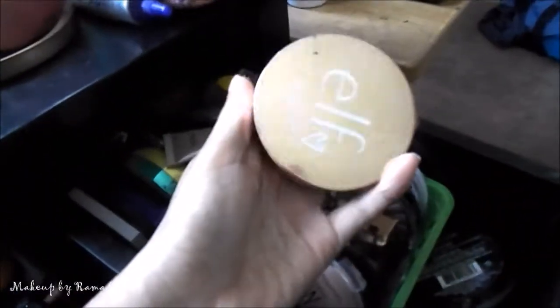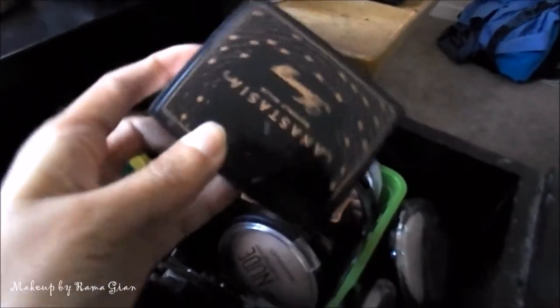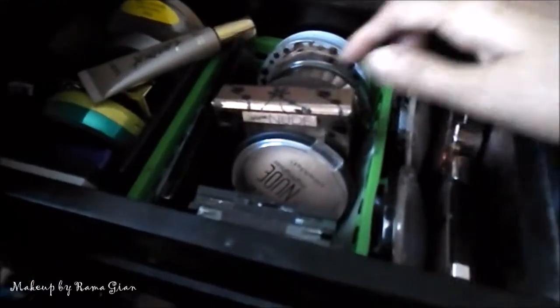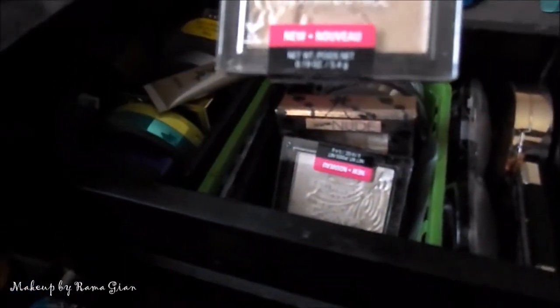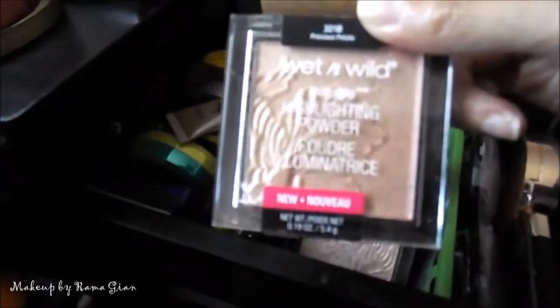This is a coffee and cream highlighter. I have another one from Makeup Revolution. I have the ABH highlighter, super pretty. And again, I got these little containers from Dollar Tree. I have two Wet n Wild highlighter powders, the Color Icon ones. I have the Precious Petals and the Blossom Glow. And then I have the Essence Nude highlighter.